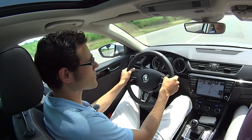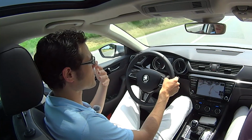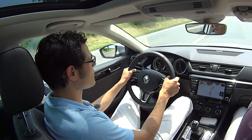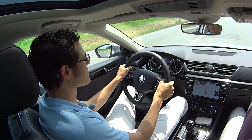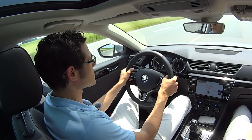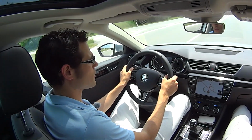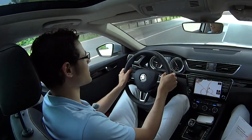The sound insulation is very good. I can easily talk to you now at 100 kilometers an hour without raising my voice too high, actually. The steering wheel also reacts kind of direct. Well, not a really sporty steering wheel, but it has no dead zone, and I really like that. And soon we are changing now to a curve here, and I can also tell you more again why changing it.